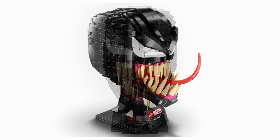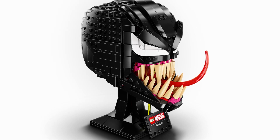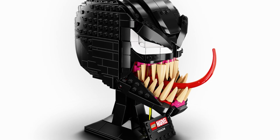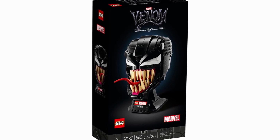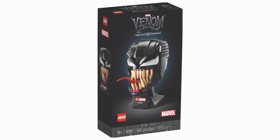I still probably won't wind up picking this one up just because I'm not a huge fan of this sort of collection, because they don't include minifigures. Of course, it's not minifigure scale, obviously, so it's just not something that interests me personally. But if you're into just displaying your LEGO, then I think this is definitely up your alley, and if you're a fan of Venom, I mean, this one's got to be a must buy.